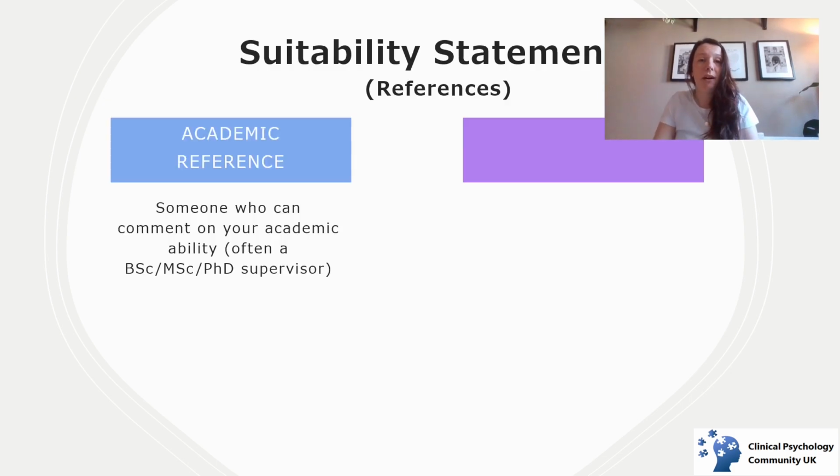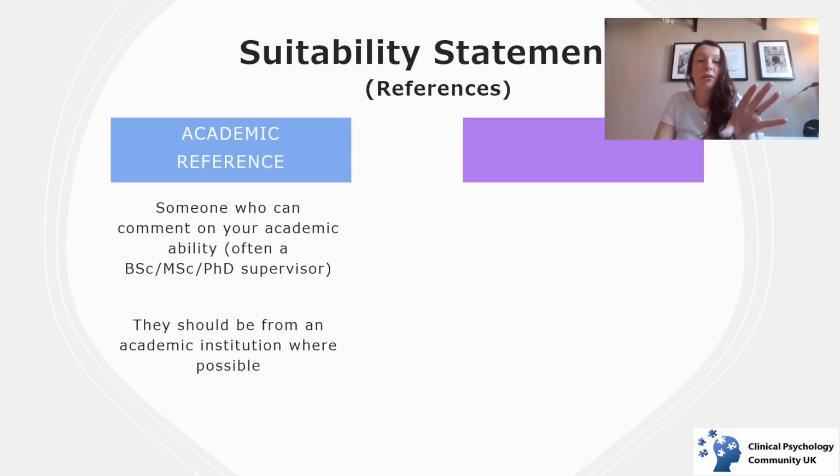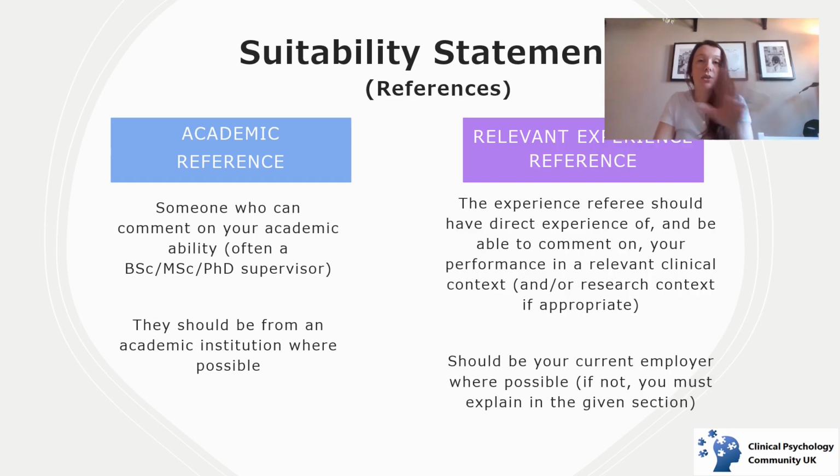Suitability statements, then we've talked about this. Academic reference, someone who can comment on that. Yeah, so we talked about all of this.